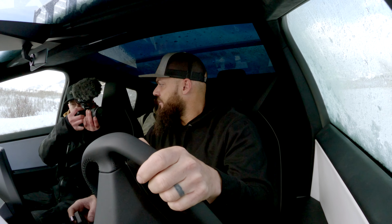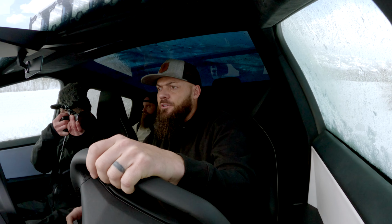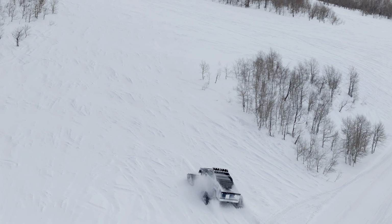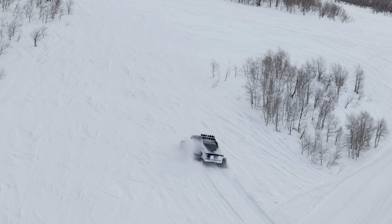We're just gonna get wild right off the bat here. We're gonna go up a real steep powder hill. That doesn't feel real steep at all, actually. Wow. Wow, dude. Yeah, that's incredible.